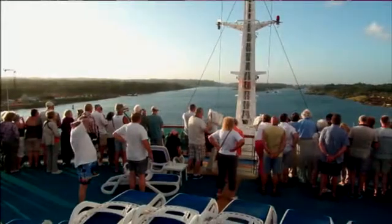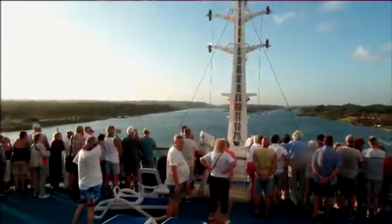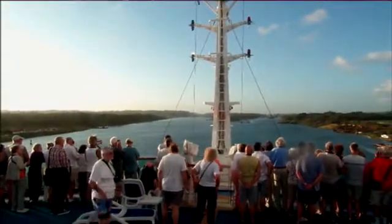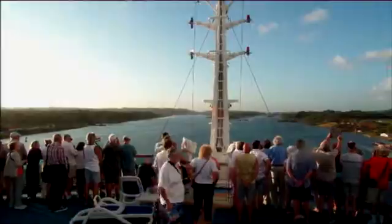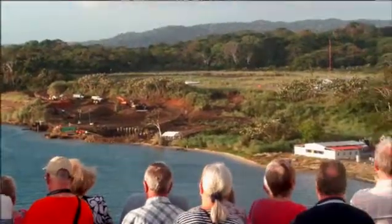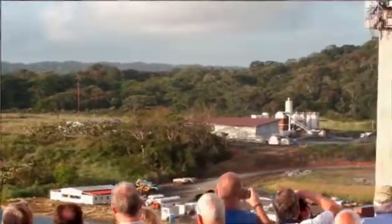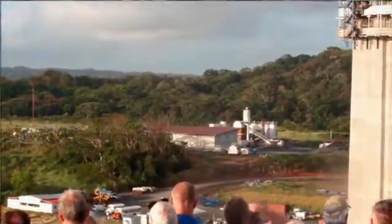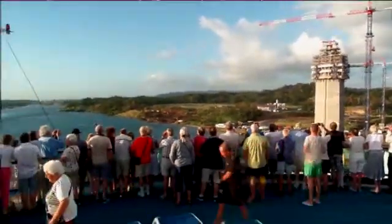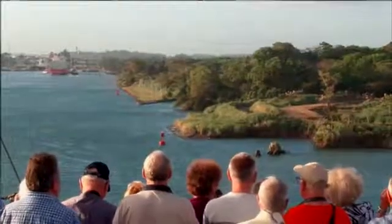In other words, there are parallel locks which have been built next to each other. It's actually the size of these locks that limits the maximum size of ships that can transit the canal. And this again as we go through the locks. Each of the lock chambers is 110 feet wide, 1,050 feet long, with a usable length of around about 1,000 feet. So it's these dimensions themselves which actually determine the maximum size of ships.